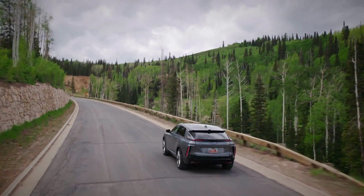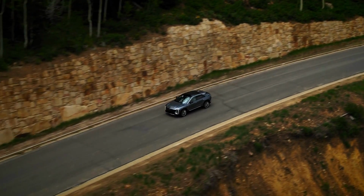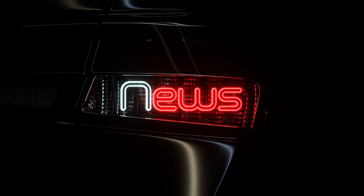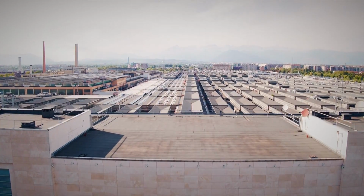Plus, we take a look at Cadillac's first EV, the Lyriq. It certainly looks the part, but is it good enough to take on BMW and Jaguar? We'll find out later on. Now though, the news.